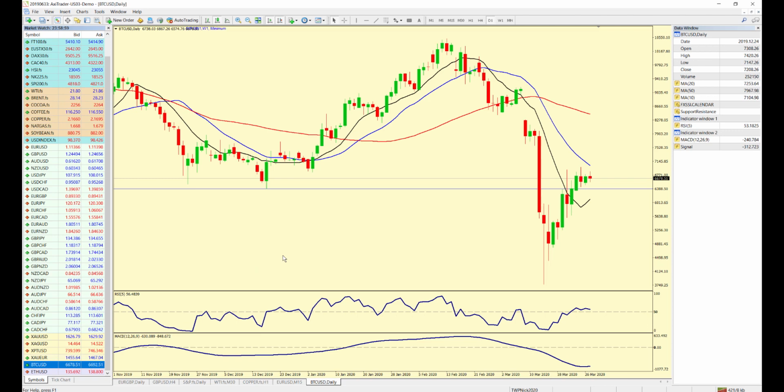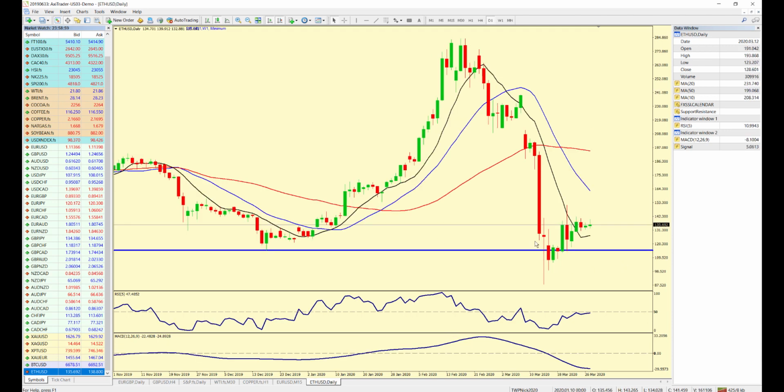And then sit with Bitcoin. Now, for the most part, I wouldn't be surprised if Bitcoin decided to head lower. Okay, Ethereum's sort of starting to guide that. Ethereum looks a little bit more bullish, but no direction there. So these last two are looking not super bullish, but also not super bearish. So I might just stay away from those.